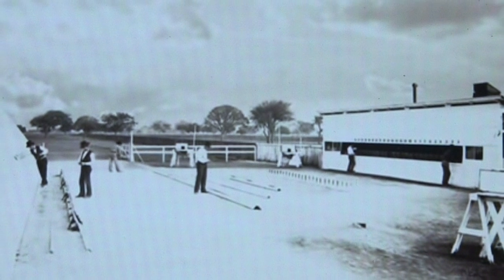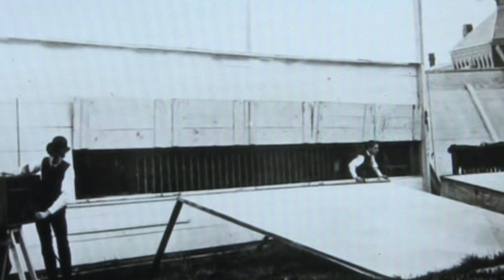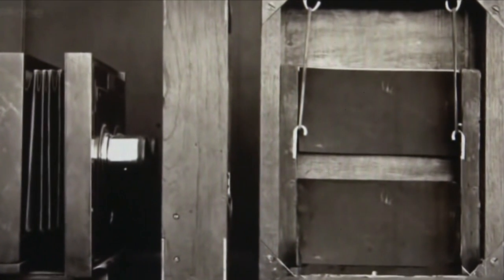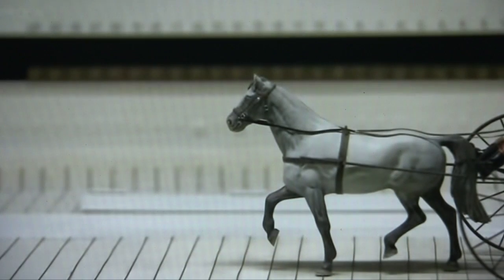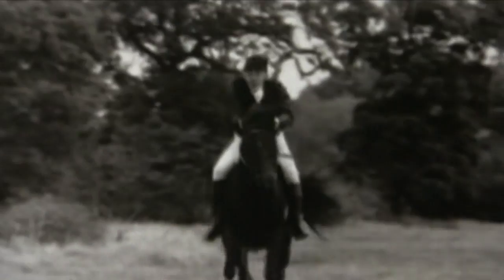Work commenced on Stanford's Palo Alto Ranch. A camera shed was constructed that enabled Muybridge to line up 24 cameras in a row. Stanford enlisted the help of his engineers from the Central Pacific Railroad to help devise the first electronic shutter. A wire was strung across the track, and the running horse tripped each one, triggering the shutter. On June 15, 1878, the experiment was put in motion.